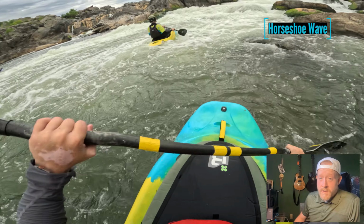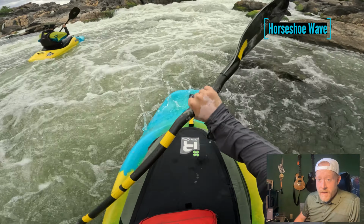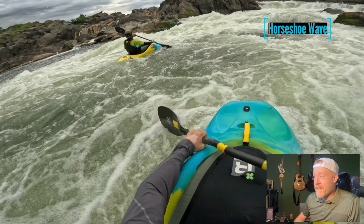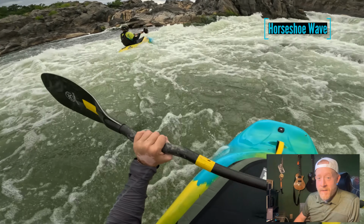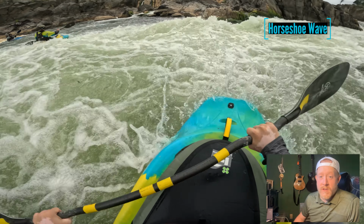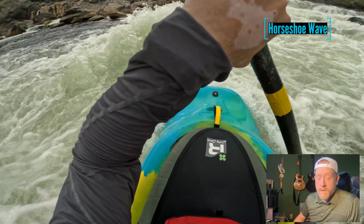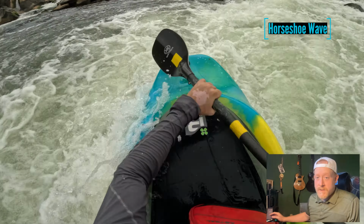So I just started surfing this playboat, I guess in the middle of May. So this was pretty scary, honestly, to me. It's a pretty big wave. It's really aerated. It's really tall. So getting comfortable ferrying back and forth a few times was a good idea before trying to actually surf it.